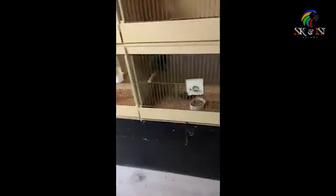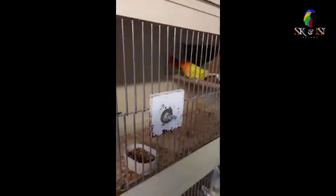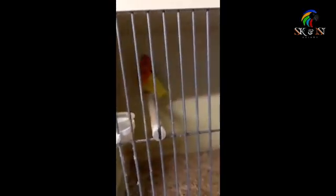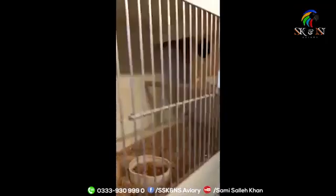I have now, I think, four couples of deck birds breeding and six Latino. Always a perfect green split bird on a mutation. Here are some Latino birds, very difficult to breed with.